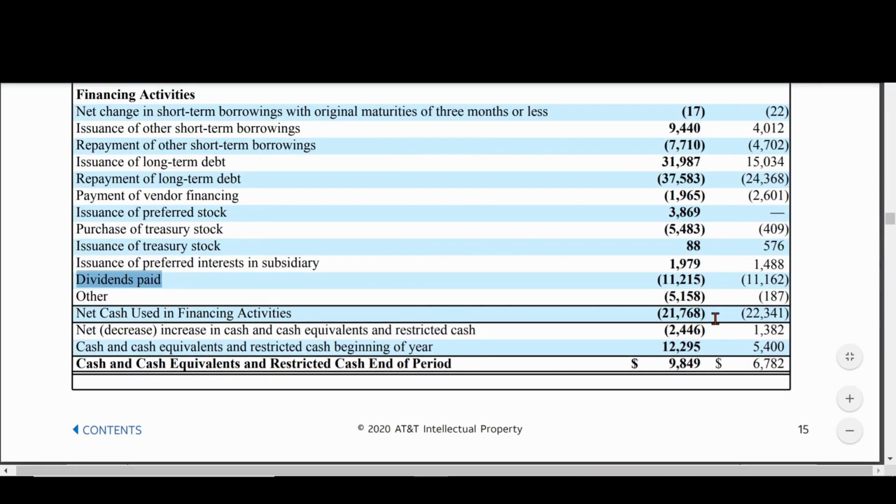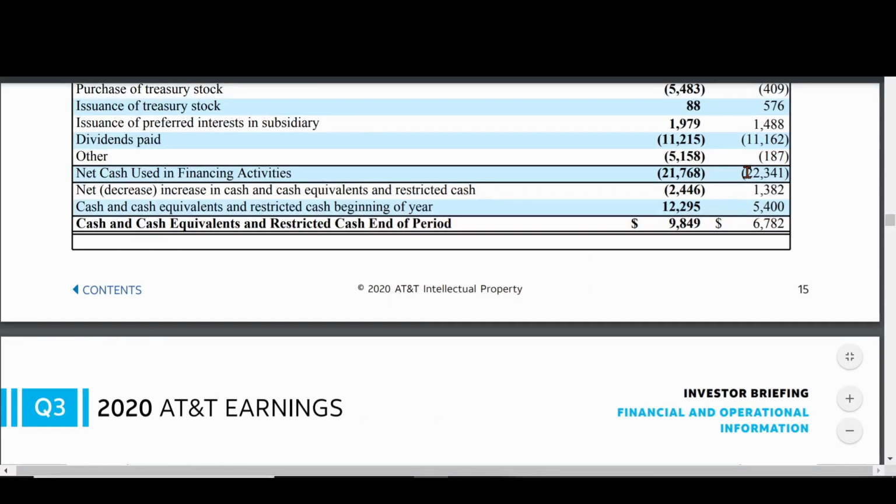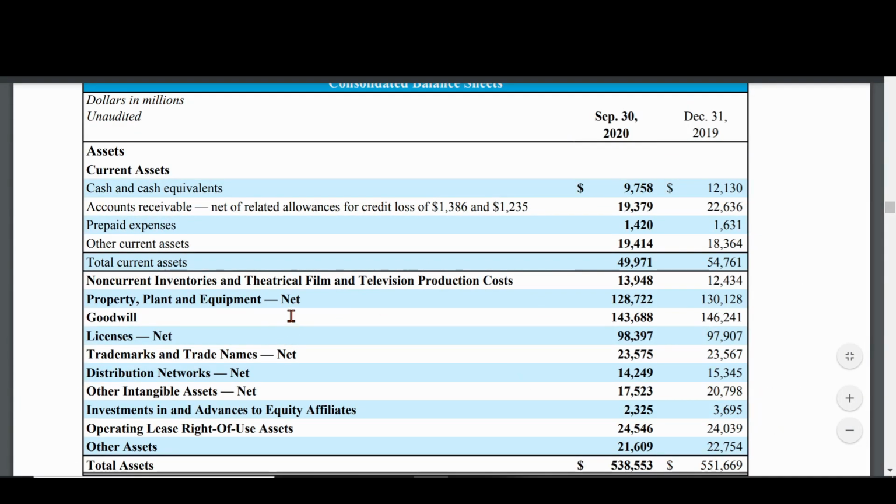And overall, so here it gives you net cash used in financing. We used $21 billion. And overall, we had a net decrease in cash and cash equivalents for the period of $2 billion. And we had cash and cash equivalents at the beginning of the year of 12 billion. And now at the end of the period, we have $9 billion left over, which will come over to our balance sheet. So the last thing we'll do is just take a quick look at the balance sheet.